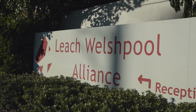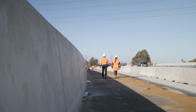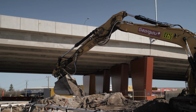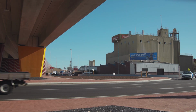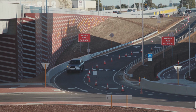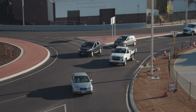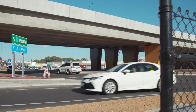So both safety and traffic reliability were pretty much the main reasons for the project. The alliance was made up of the three proponents. Main Roads joined with Georgiou, BG&E and Dollars. The scope of the project was always to deliver grade separation between Leach Highway and Welshpool Road, and one of the challenges was how to make that work. One of the great outcomes on this project that we were able to achieve was to increase the flow and the ability of the intersection to handle a greater amount of traffic.